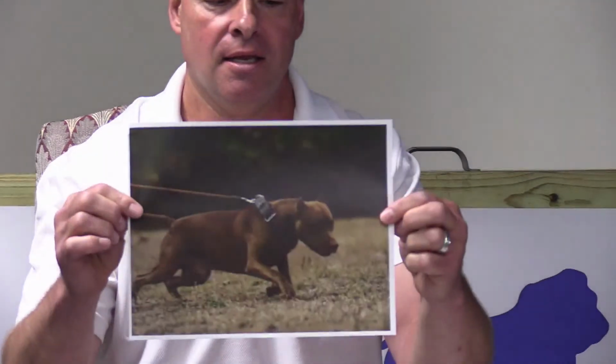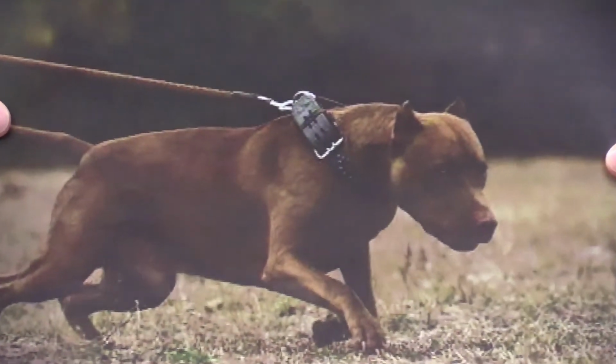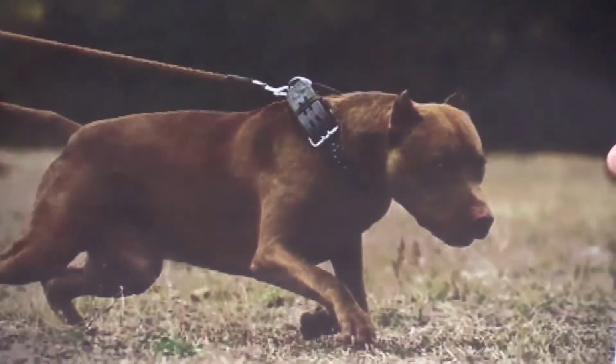Okay. This one is going to keep my assistant Clay happy because he just got one of these. Number 9 for top 10 breeds used for police dogs in the world is the American Pit Bull Terrier.